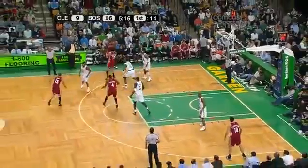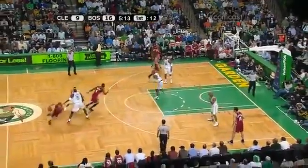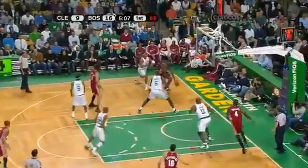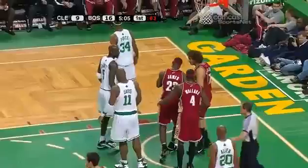So Glenn Davis is going to come into the game. Wally Szczerbiak also in. It's West, Bergeron, Wallace, Szczerbiak, and James. LeBron with 5 on the shot clock, knows it, and is fouled going to the basket.